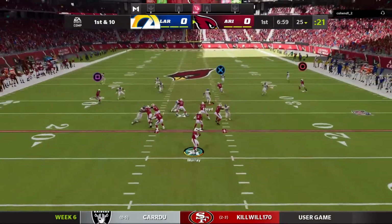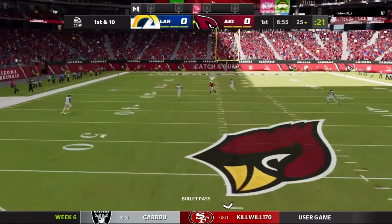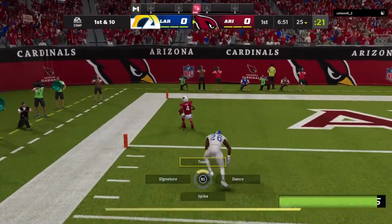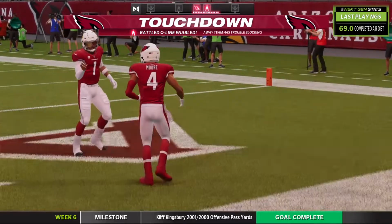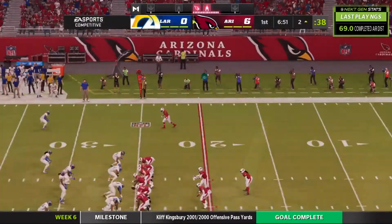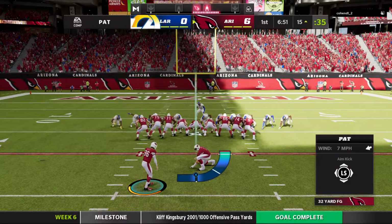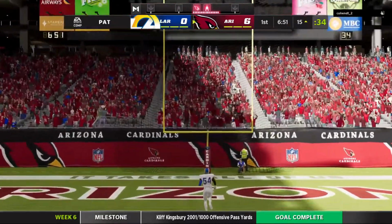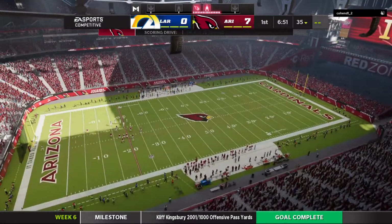Play action. Now it's Murray. Oh, he's going to take a shot right away. That's caught inside the 20. Touchdown, Cardinals. It's so easy to focus on the speed and elusiveness of Kyler Murray, but as he shows right there, don't sleep on the arm strength. Prater for the extra point, and that makes the score 7-0.